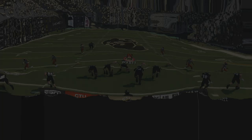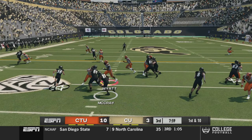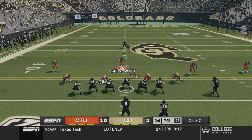So here we go, second half action now underway. Chad Jones has been shut down on offense for this Colorado team. Here's a jet sweep to the left side. This is McCray who has it, and he picks up a gain of about 8. He almost got up on that one and ran away. Now Colorado gets it to a 2nd and 2 at about the 33.